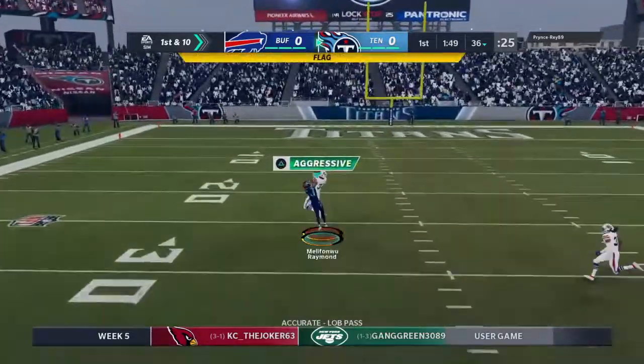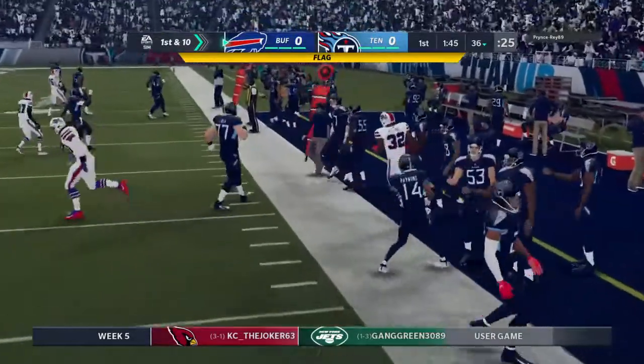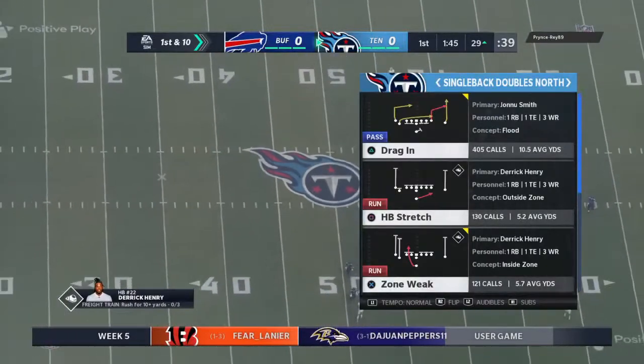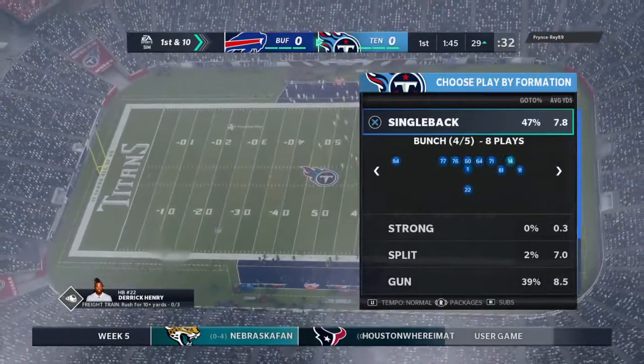You said it didn't lead to points. Stop. And this is going to be intercepted. Picked up by Obi Melifonwu. So cancel the interception, pass interference. And you know what else gets canceled? The return yardage. Makes the play, but now it's all for naught.